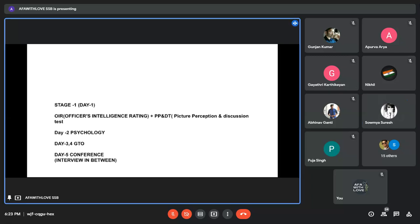Okay, so suppose there is a fish market in the GD. Generally, if there is a fish market or chaos, then the GTO is there and he distributes the group. Then you will get a fair opportunity to put your point. Sometimes everyone is waiting for the GTO to come as a hero and distribute the group, and the GTO does not say anything. So there, you can raise your point very politely.